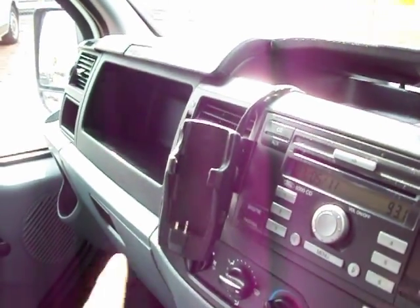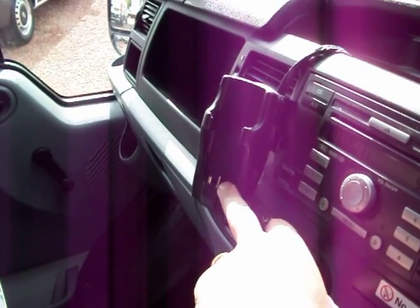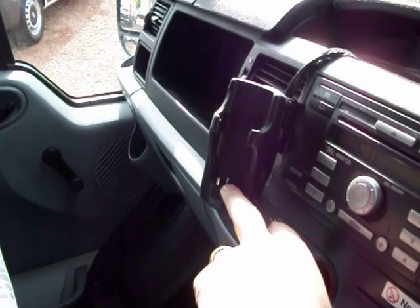So you've got a mobile phone hands-free cradle here. You'll probably need to update the cradle for your own phone, but the microphone and the speaker and everything is there for it.